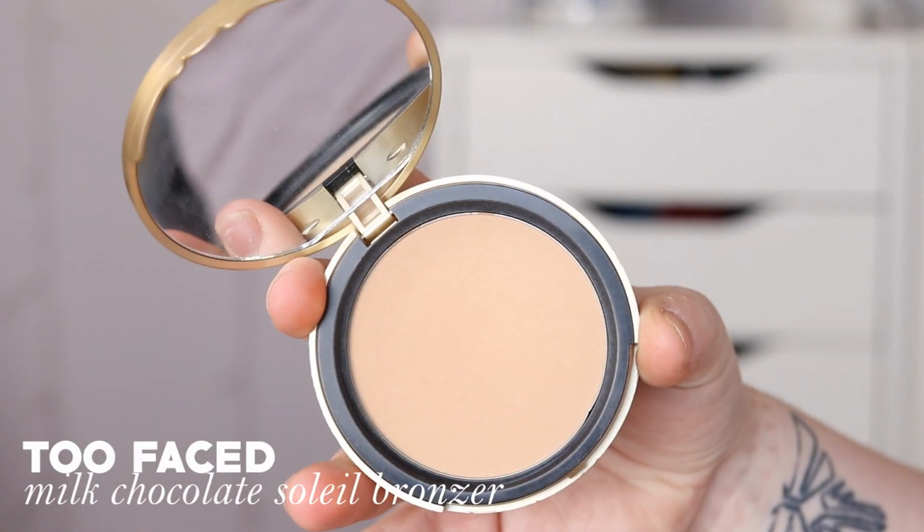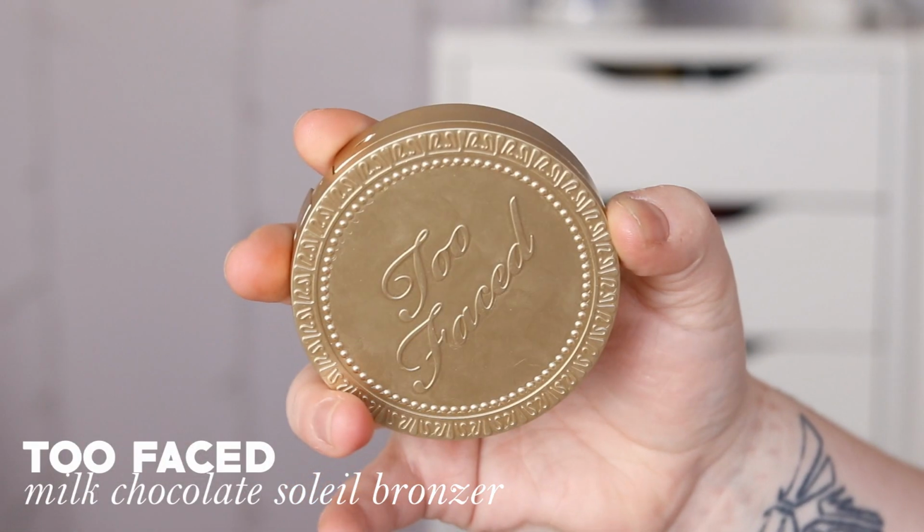For bronzer, I don't know if I would consider this a favorite. I've just been using it a lot. It's the Too Faced Milk Chocolate Soleil bronzer. I like this just because it's very light and it's easy to build up, especially for an everyday look. I don't want something that's too dark and bronzy. I just want something that's going to naturally contour my face without looking orange. But we have the blush, so it's okay.